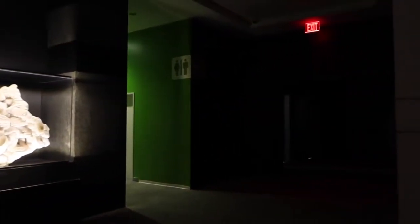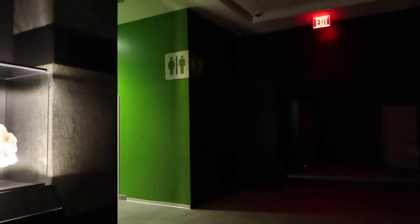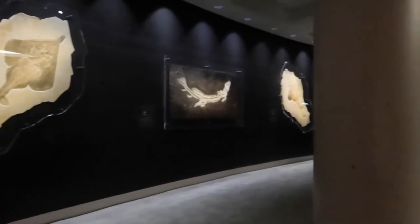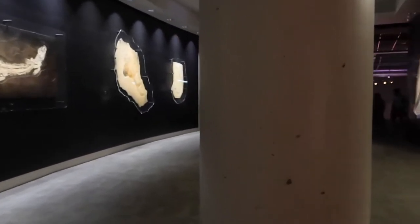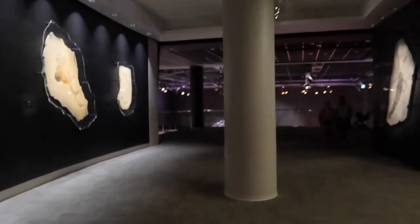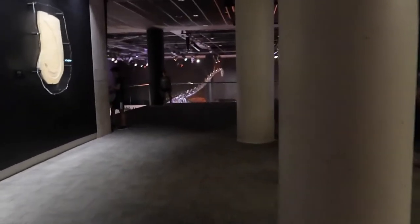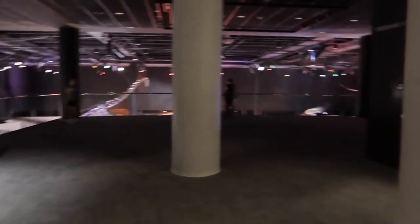So leaving the animal exhibit, we walk into where they have the fossils. Now, to your right, they have a bathroom. They even have a map. And they have elevators. And then they also have some fossils on the wall. Now, when I was here before, this view was actually pretty amazing. I'll show you why.